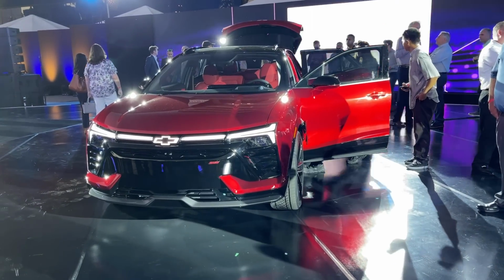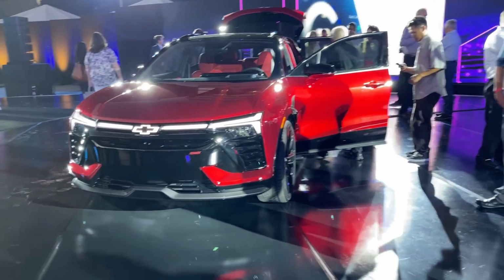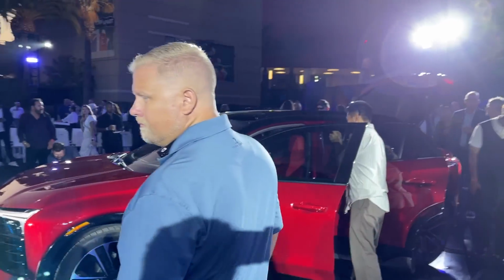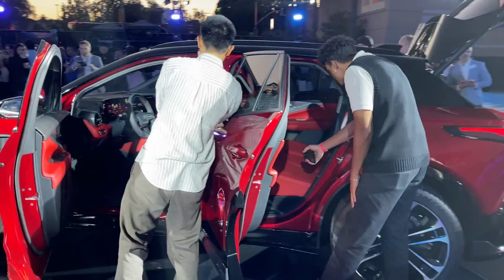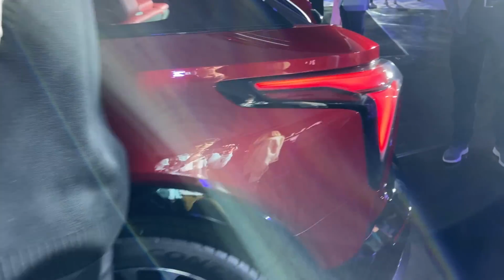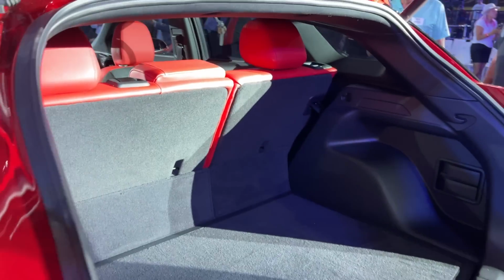And you are, again, going to have to wait if you want to get your hands on the SS, but it will be coming, and it will be coming with a lot of technology, including Super Cruise, Park Assist. There's going to be a lot here to keep it relevant with other technologically advanced cars on the market.